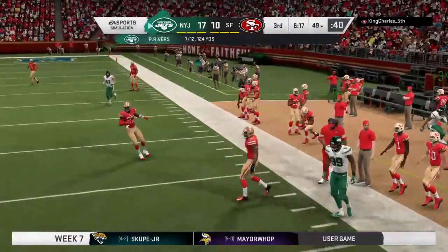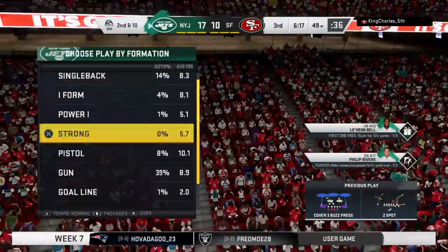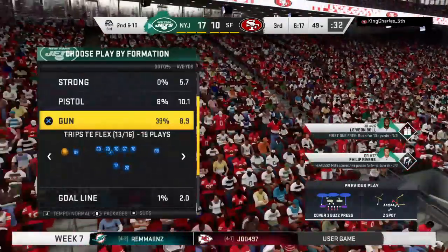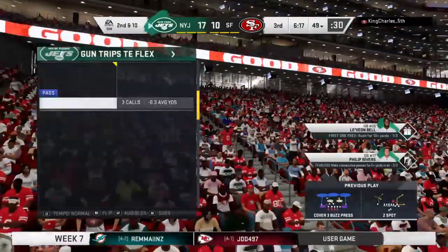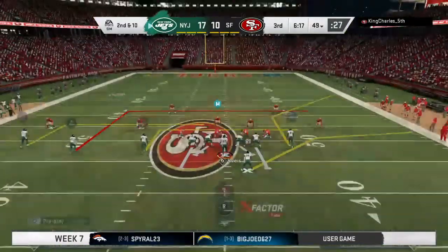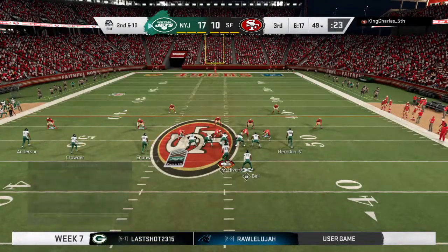And seeing no options, he just tosses this one away, incomplete. Now that'll bring up second down. Got out of the pocket. Didn't look like he had anybody open, Charles, so just gets rid of it. And a good play by him. If no one's open and you don't have a running lane that you want to take, make the right choice. Get rid of it. Live to fight another down.